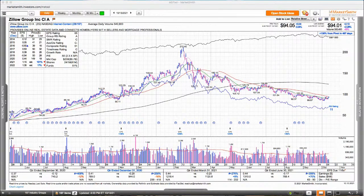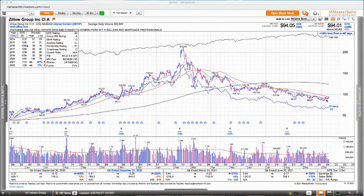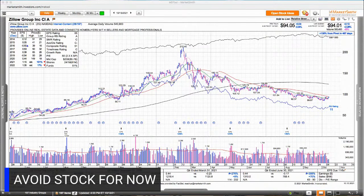And I just don't think they've changed their business model, and I don't think people are liking it. It's been in a retreat. It's below the 200-day line. It's below the 40-day line, below the 21-day line, and right at the 10-day line. So I would avoid this one. I'd be avoiding Zillow at this point.